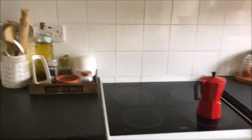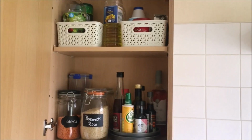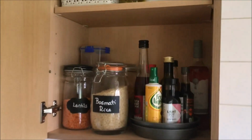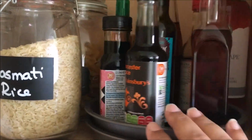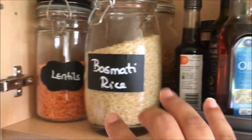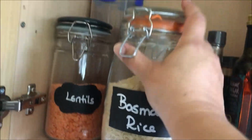So this is where I keep most of my pantry supplies, my groceries, but I do have a couple of cupboards, and I'll show you quickly what I mean. So next to the cooker, right above it, is where I keep my staples and things that I'm using and are open, like the soya sauce and the Worcestershire sauce, all that kind of stuff. And then I also keep my rice, lentils, pasta, and there's spaghetti in the big one.